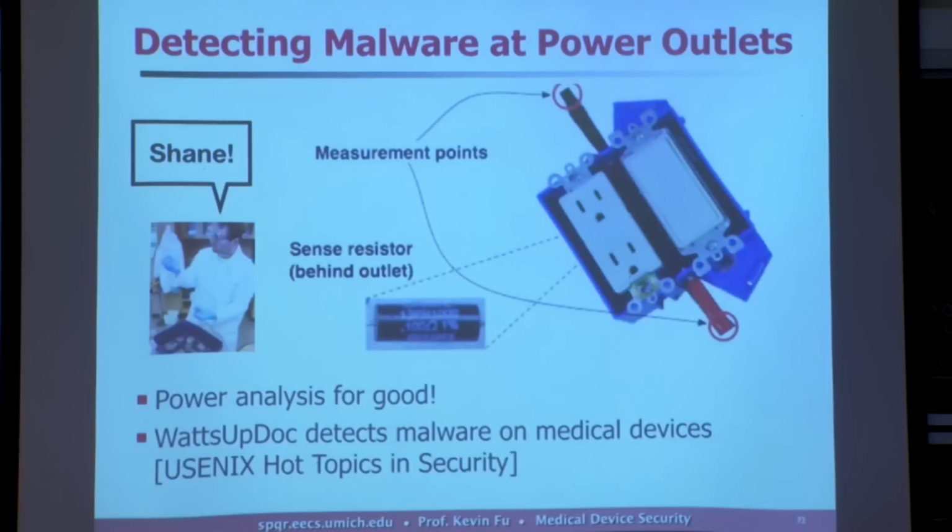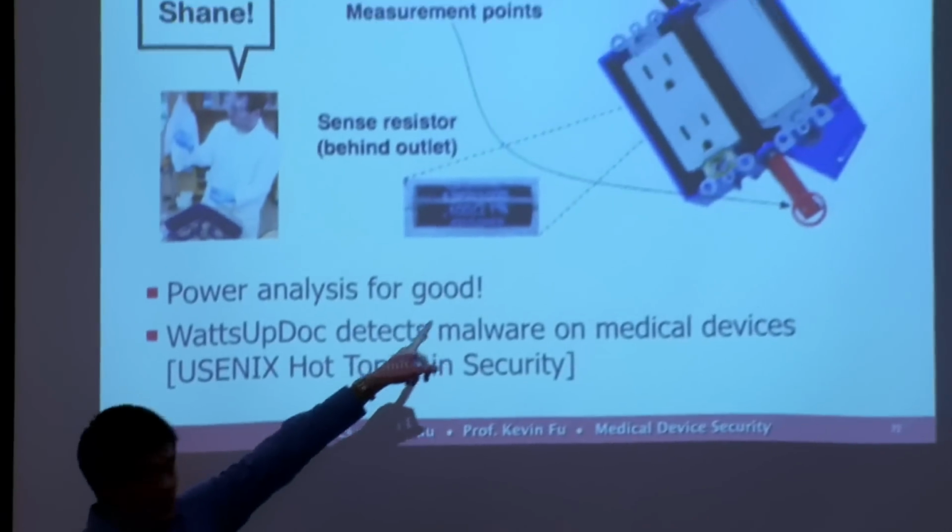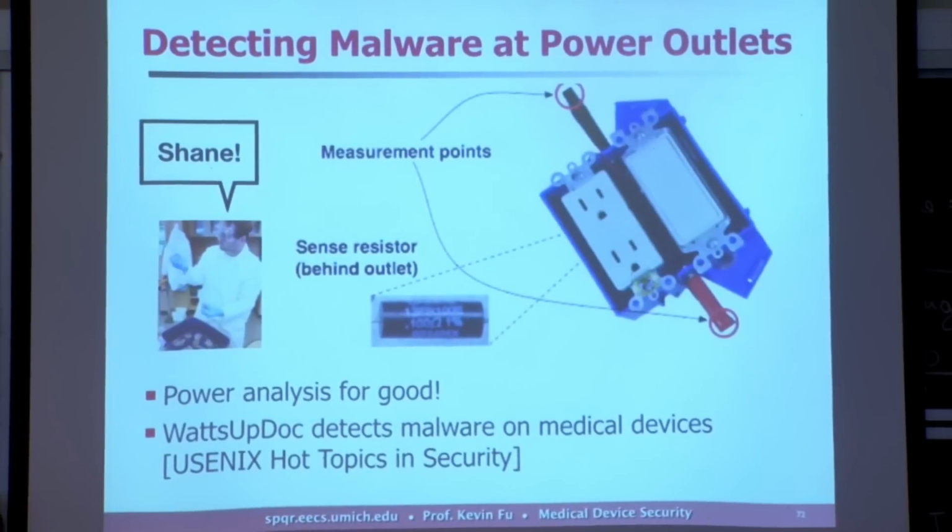So I want to tell you about another project, and that is detecting malware at power outlets. A few years ago, one of my students, Shane, said, hey, I built this power outlet, and I can tell what website you're browsing. So he put a little sense resistor in here, and he measures what's called the phase shift and the reactive power. It's basically a proxy for the load on your computer. And he can basically tell how your processor is changing the load as it's going out onto the AC power system. This is not new.